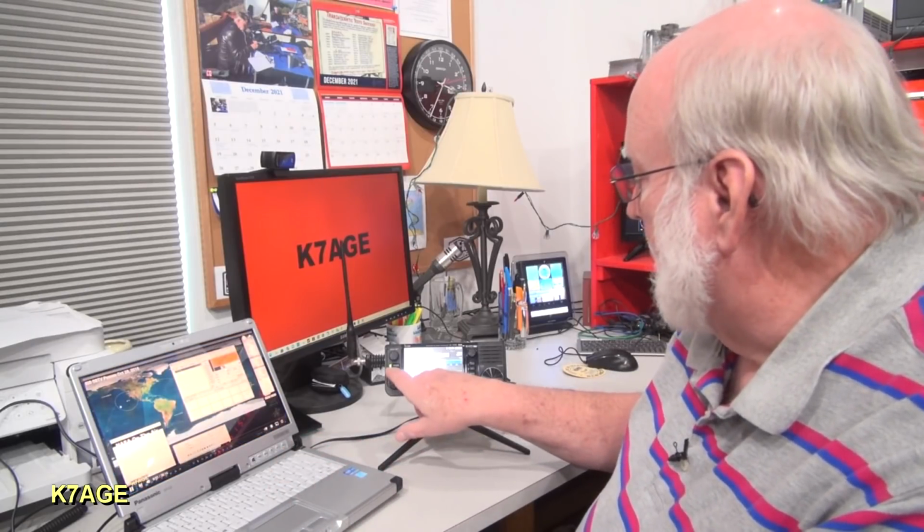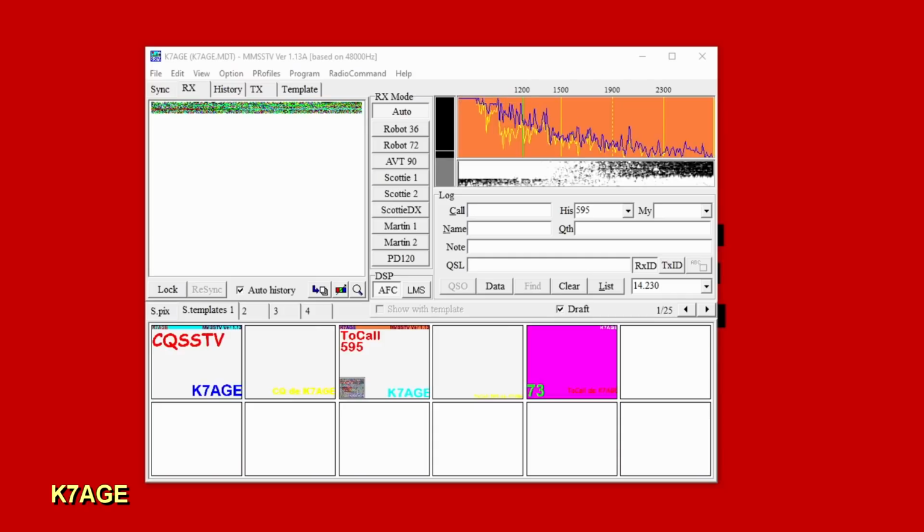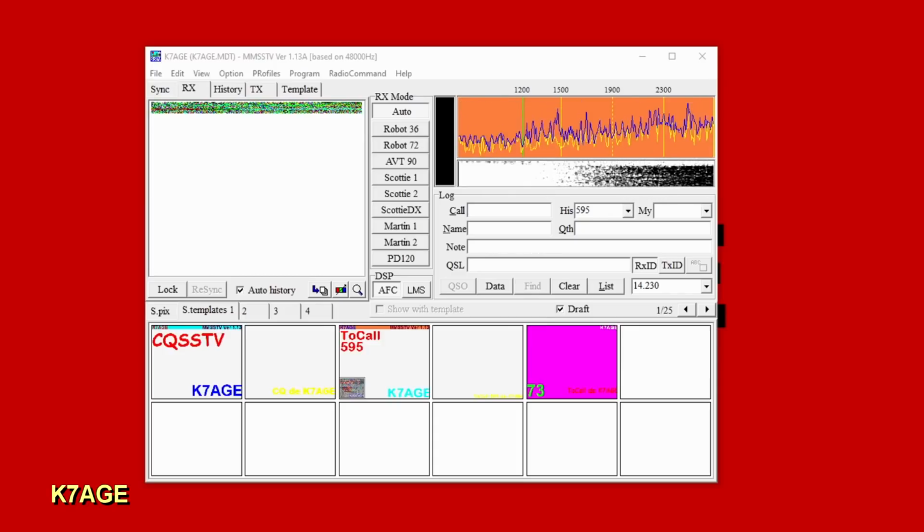So let's see if it's working here. And let me step forward here and put the radio in transmit. And you can hear it coming out of my 9700. So let's see how MMSSTV decodes this. Let's see MMSSTV receive an image from my ICOM space station simulator here. Let me turn on the transmitter and start the image.